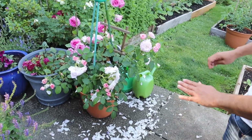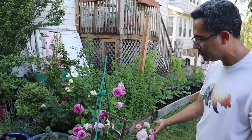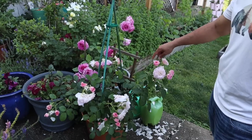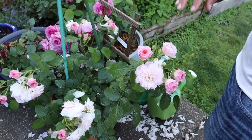But it's absolutely gorgeous, and it's very vigorous. It has a lot of growth. This one is new from David Austin. It's Elizabeth. I think they named it in honor of Her Majesty Elizabeth II. And absolutely, it's one of my favorites.